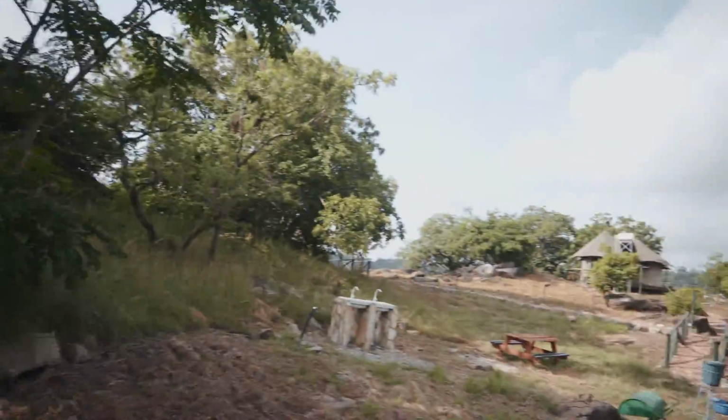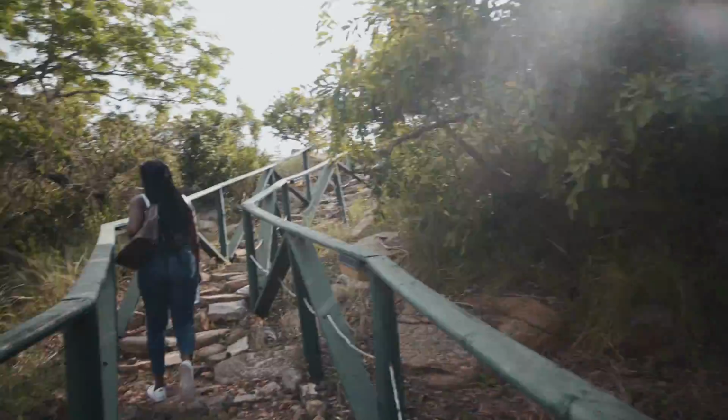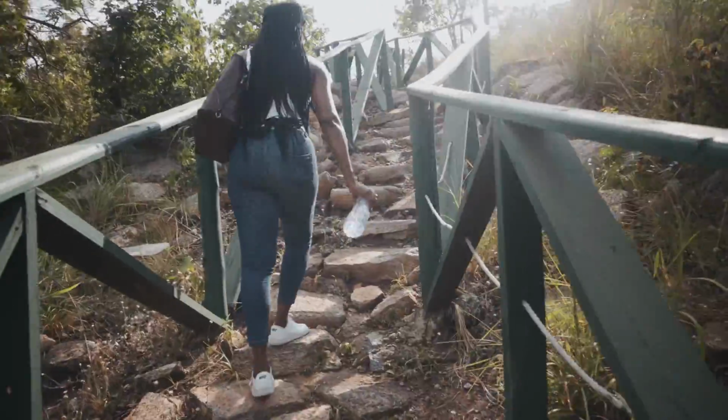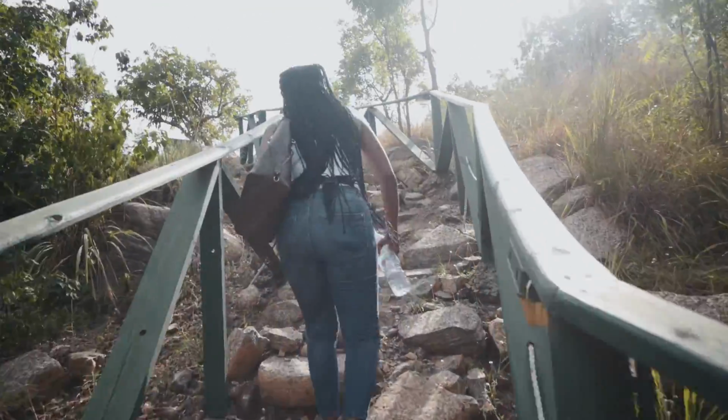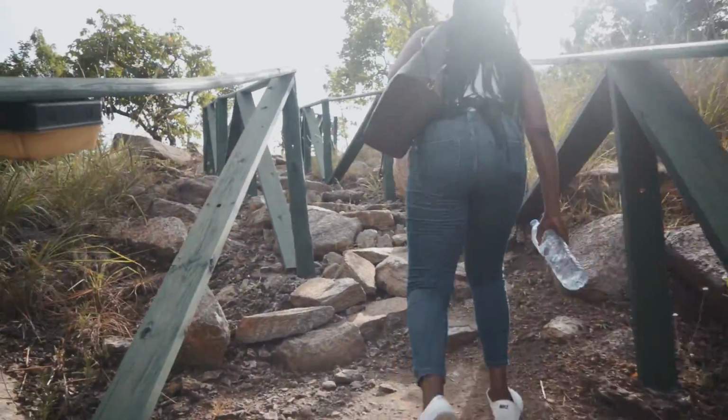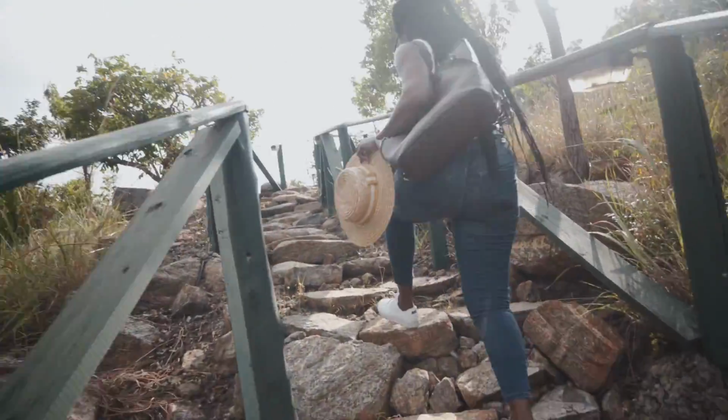So we're staying over in that tent over there. And apparently along this path, there is another structure. Well, a tent, that is, yes. Oh my God, it's a lot. It is so steep, my goodness. This is the biggest workout I have done since lockdown.